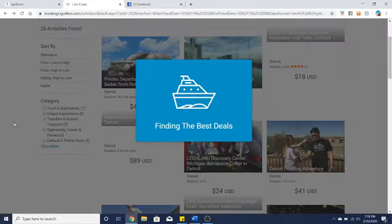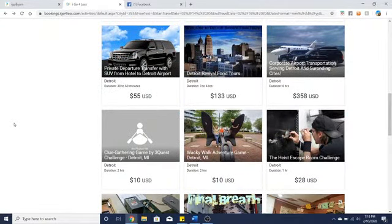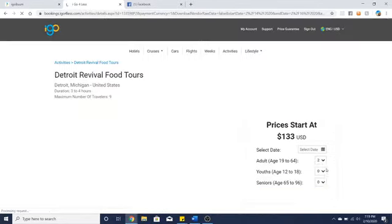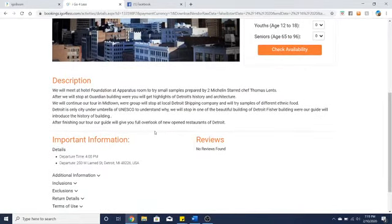So, we're going to go back, see what else is going on in the Michigan area here. A Detroit Revival Food Tours for $133. I'm hoping I get a ton of food from this. Oh, look down there. There's another escape room over there in case you're checking out something different. Let's see. This one is in downtown Detroit. You meet at the Hotel Foundation at Apparatus. You get a couple samplers from a Michelin-starred chef.